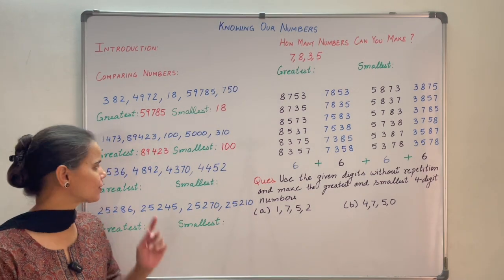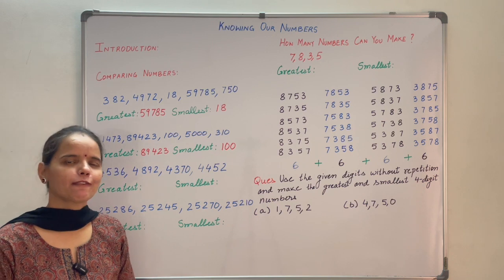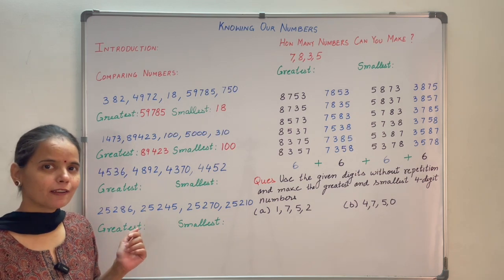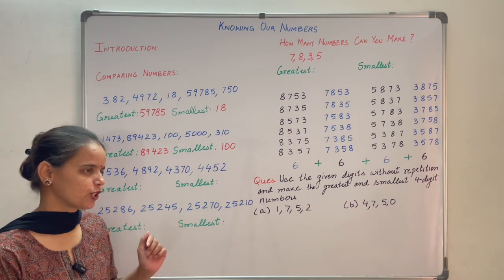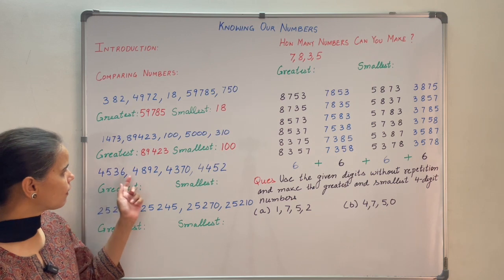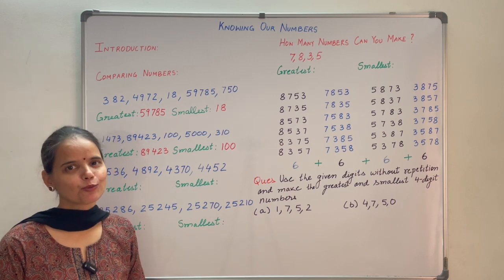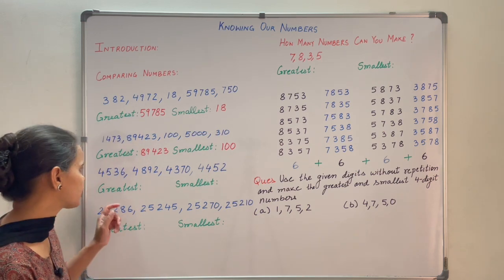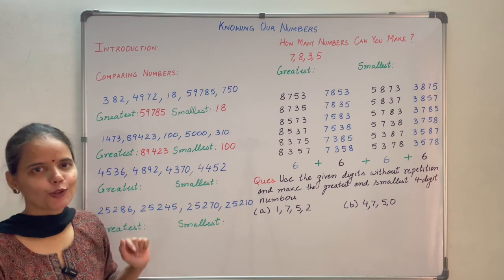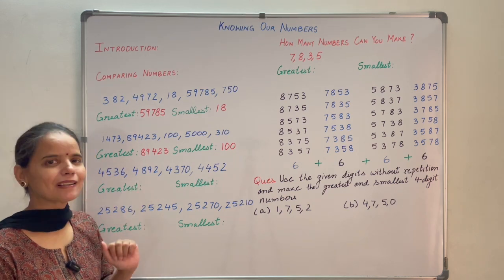Let us take one more example. So these are the numbers given to you. Out of these numbers, you need to find out which one is the greatest number and which one is the smallest number. So you can clearly see all these numbers are of 4 digit. Then we have to start comparing from the leftmost digit. This one is in ones place, tens place, hundreds place and thousands place. So in all these numbers, they have got 4 in the thousands place. Then what to do? We have to move on to the next digit, that is the hundreds place. So this number has got 5 in the hundreds place, this has got 8, 3 and 4. So you can clearly make out 8 is the greatest digit of all the digits. So this number is the greatest number.